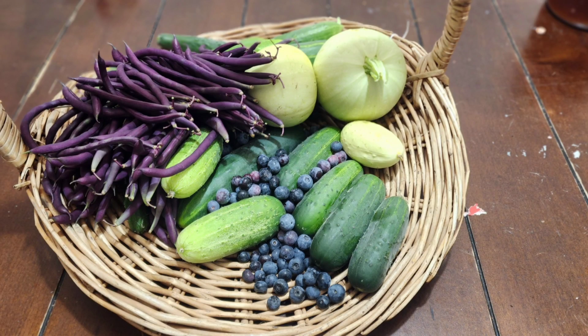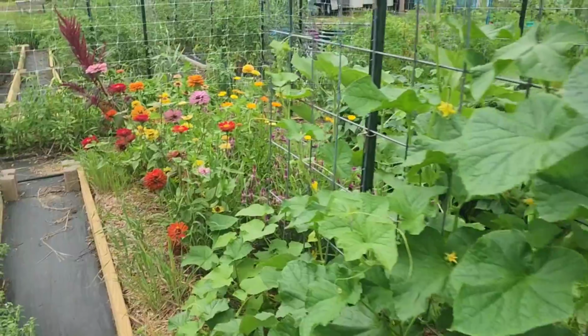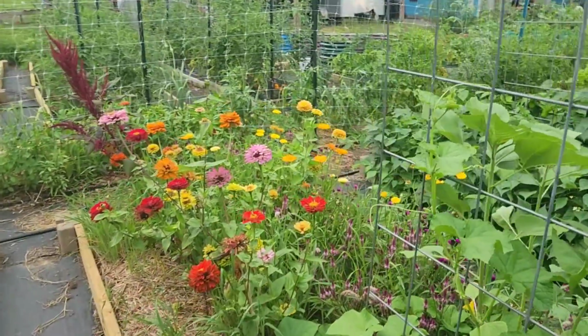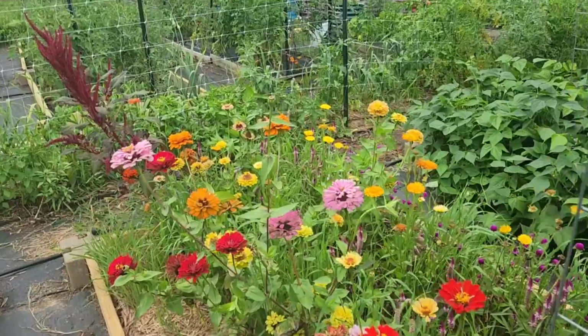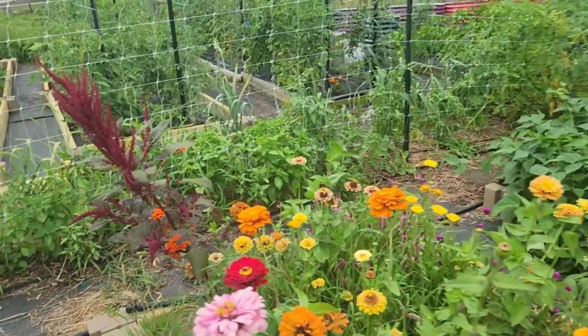this space yesterday. All of these flowers, just flowers I picked or I bought and transplanted into this bed because I wanted to see very pretty flowers in this bed.